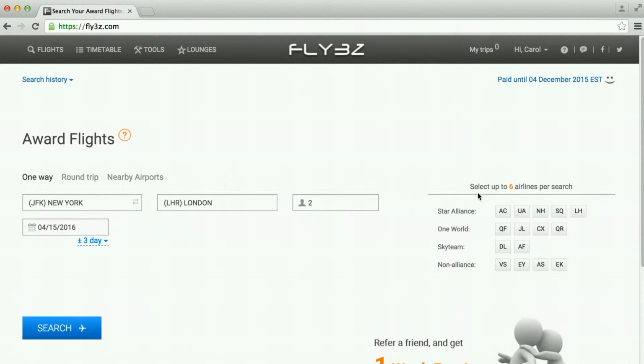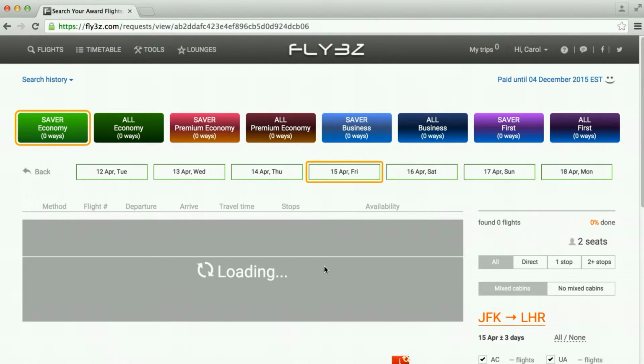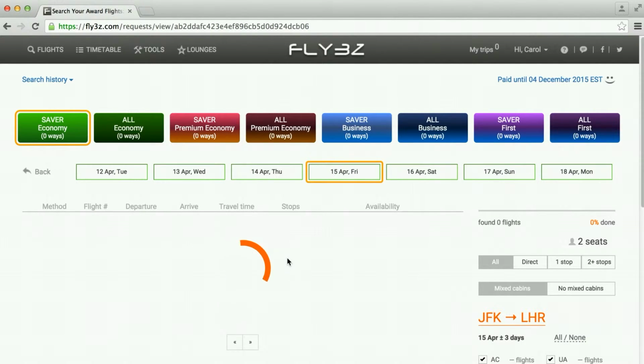And then over here, you can select up to 6 airlines per search all at once. So again, for the purposes of showing you guys, I will select six. So we're going to do Air Canada, United, Qantas, Delta, Virgin Atlantic, and let's do Alaska. So now we're just going to search. So basically, this is what the page looks like after you search. Up here you'll notice a banner, which is pretty colorful, which I thought was actually pretty nice looking.